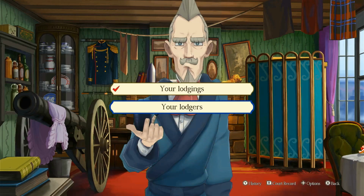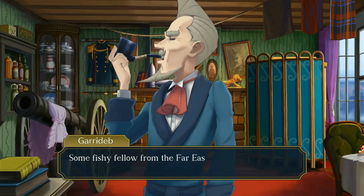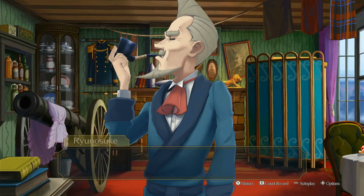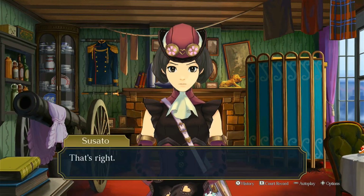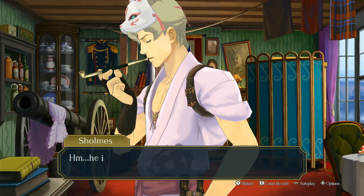Alright, what about the lodgers? Some fishy fellow from the Far East, and a failed actor chap of questionable character. There's no need for that, Mr. Girdeb. That's right. Mr. Natsume is in no way fishy. He is undeniably peculiar, though.